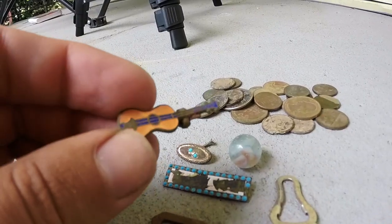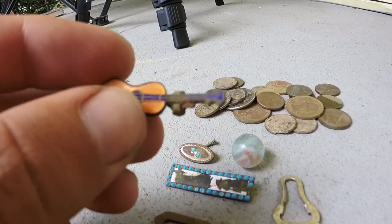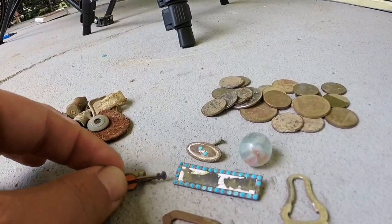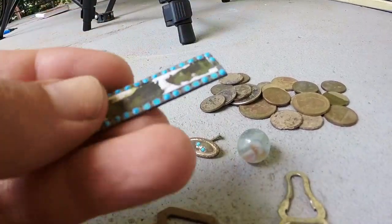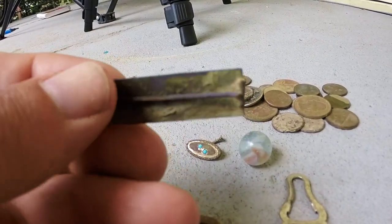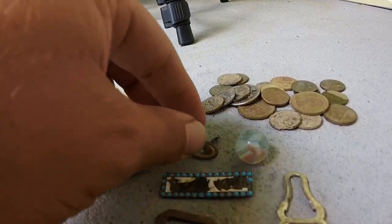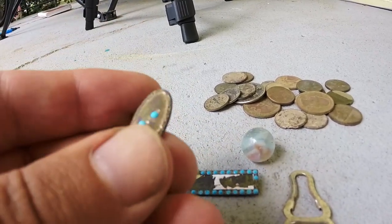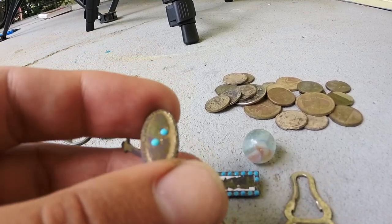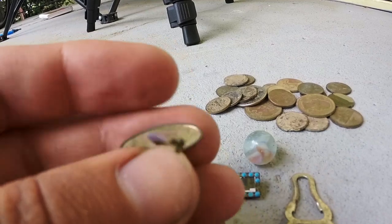We picked up a few little trinkets as well, a couple little pins. This one is a nice little guitar, or as I like to always say, the world's smallest violin. We've got this nice little pin here. It's a bit chipped up, a bit beat up and everything, but it's got the little blue turquoise style beads along the side. I found this separately from the cufflink. They're in two totally different areas. But we got this cufflink cleaned up, but you can see it has the matching turquoise as well, with a nice little gold-plated patina on it.